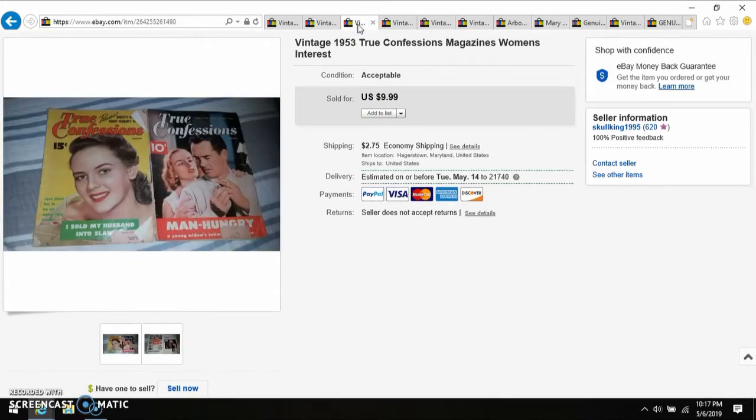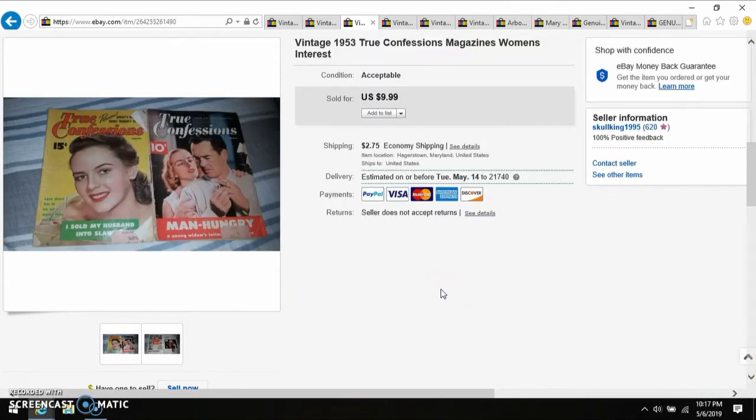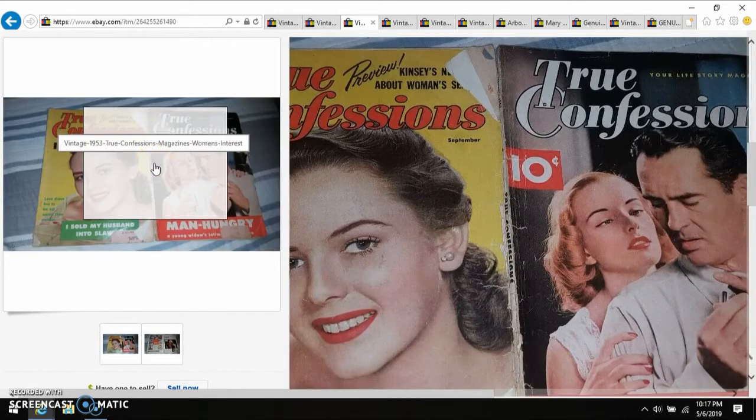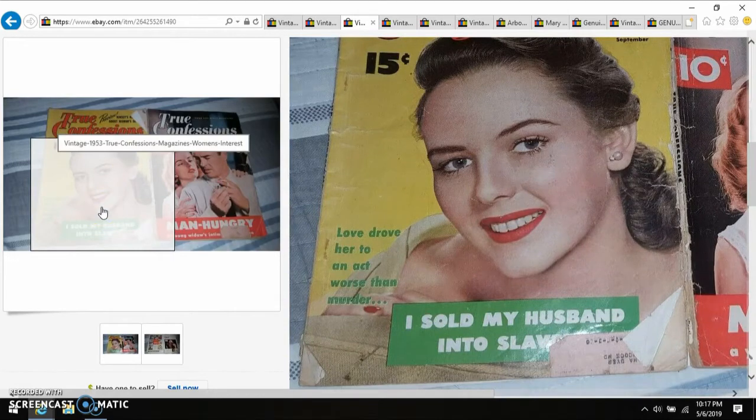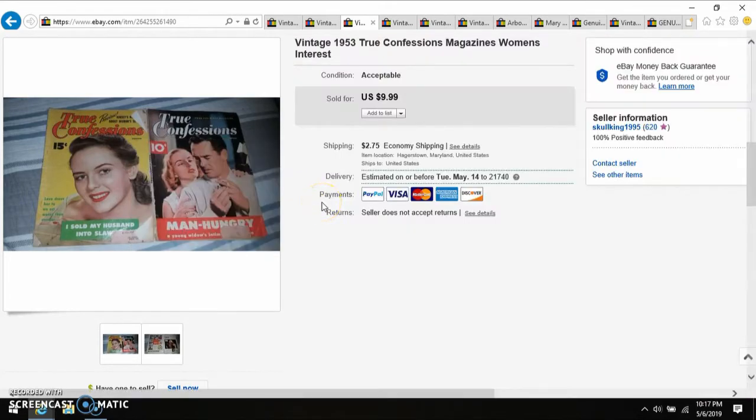Alright, like I said, another magazine lot that I sold. These are from the 1950s, 1953 to be exact. True Confessions. Again, I put women's interest in the title because there's a lot of ads for makeup and things like that. Lots of stories that, in a way, women can relate to, like "I sold my husband into slavery" or someone who's man-hungry. I sold these for $9.99. I paid about $16 and some change for all those magazines. Now I have $25 total in sales, so about $9 and some change profit in there.